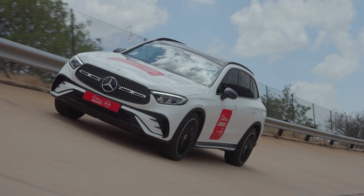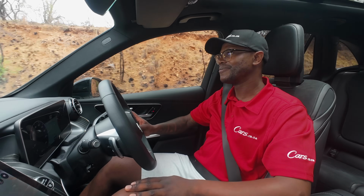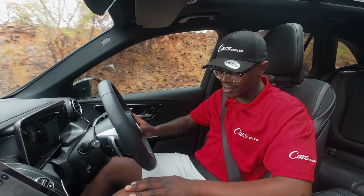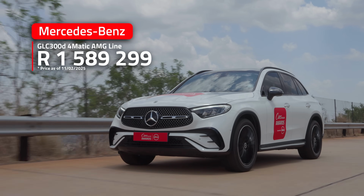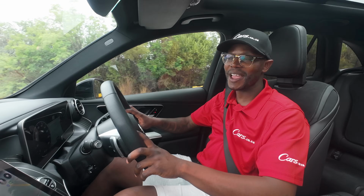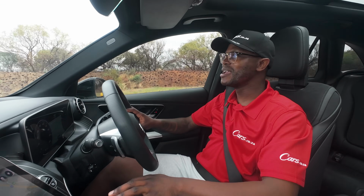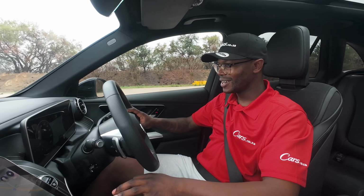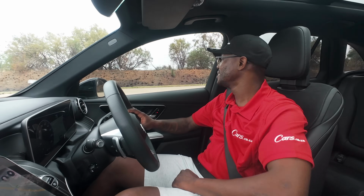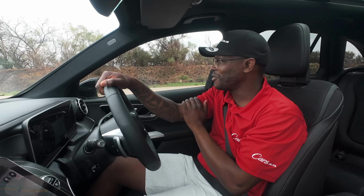And now we're driving the Mercedes-Benz GLC 300D 4MATIC AMG line. This car costs 1,589,000 Rand. Who would have ever thought in the year 2024, 2025, we would be spending almost 1.6 million Rand on a GLC Mercedes-Benz? Well, this is what's currently happening in this life right now.